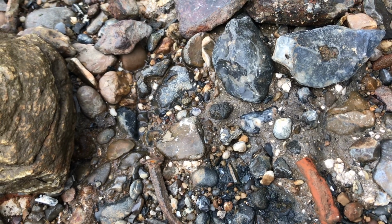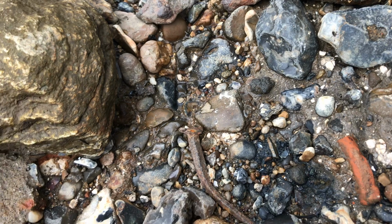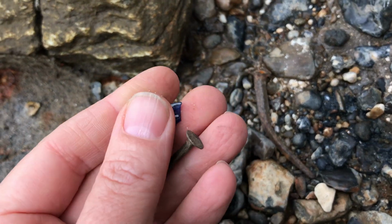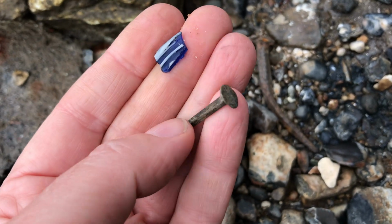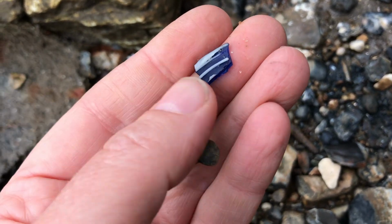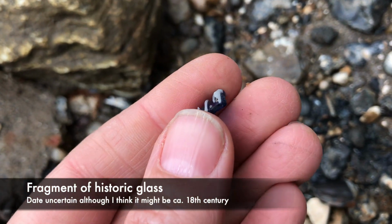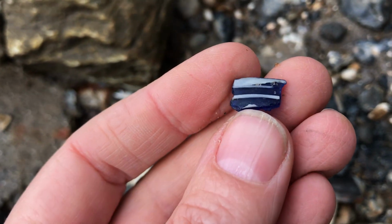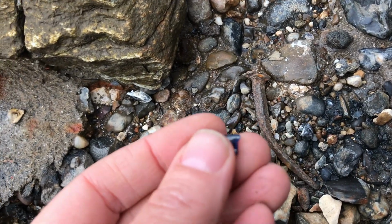2 tiny pieces for you, if not the incredibly impressive finds that you're waiting for. But remember, through fragments we travel. So here, hand-forged nail, just because I love them, 18th, 19th century. And this tiny piece of glass. I'm not entirely sure of the date.